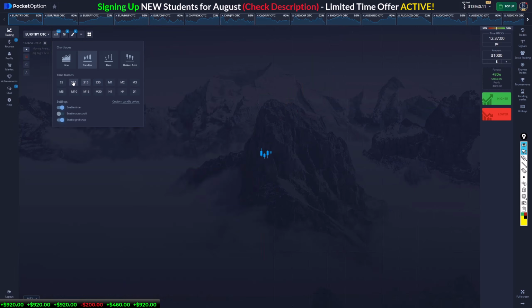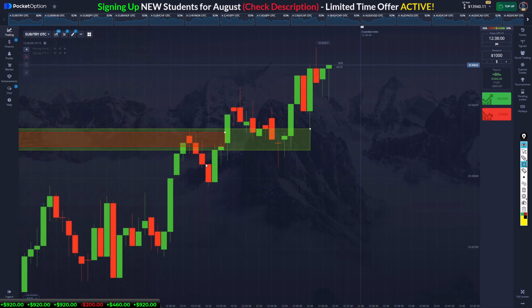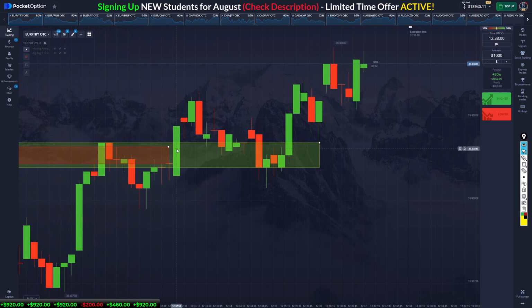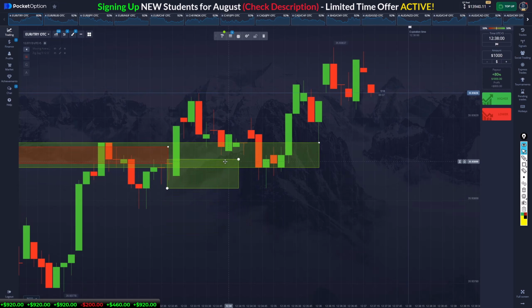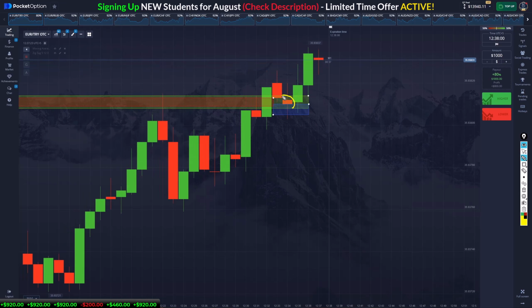Okay, a fresh demand. There we go. Oh, it's not fresh. Look at that. This is a demand area, but it's not really fresh because this candle has gone pretty much inside of it. So it's not fresh. I go to lower time frame. Okay, now we see the fresh demand area. It's pretty simple. Look at that. Beautiful. I will make this one blue. All right, this is how market moves. Simple. Look at this trade.